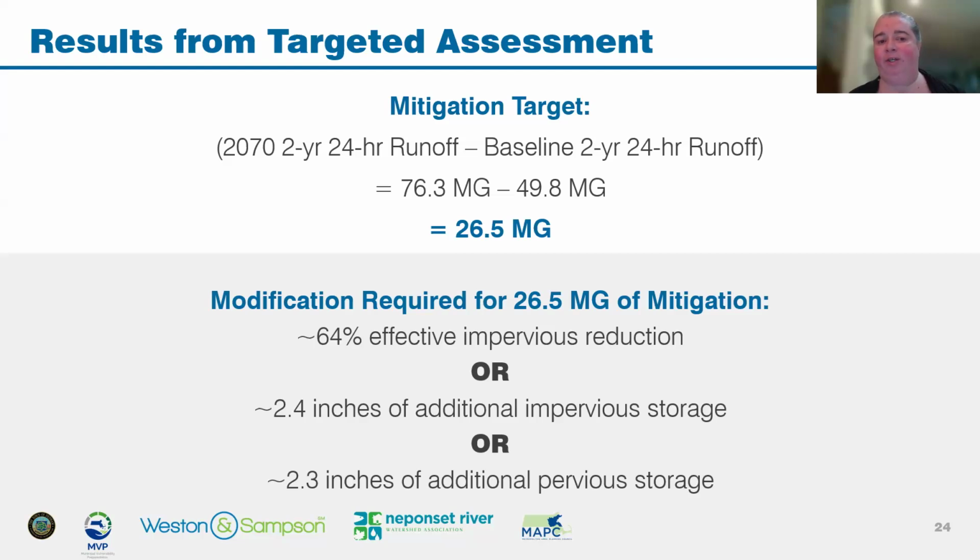And the way we could achieve mitigation for 26.5 million gallons is basically reducing 65% of impervious cover in this catchment, which is a lot. There's also a lot of DOT property here, as you guys saw, right? We have I-95 and Route 1. So the other methods are to store more water on or under impervious surfaces or pervious areas. And both of those parameters in this catchment are pretty similar, right? You're looking at almost 2.5 inches of storage or infiltration.